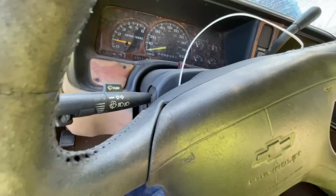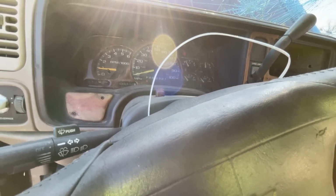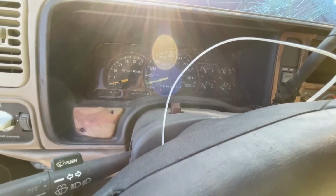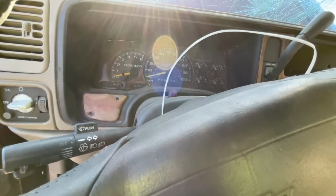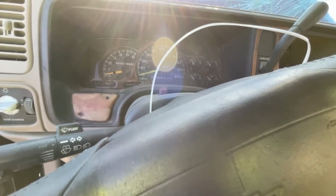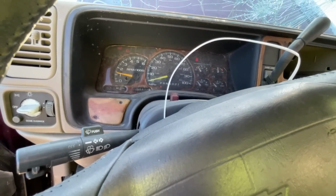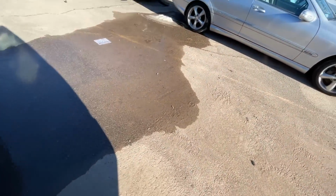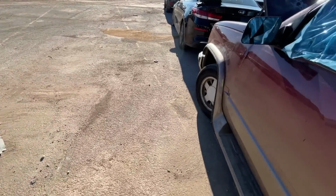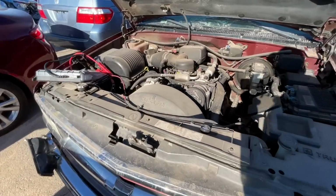Is the engine knocking too? Where's the oil pressure? Whoa. All right. Nah, that's a wrap. It's got no oil pressure. The engine is knocking, not just a little bit, but that engine is knocking heavy. That is a heavy, heavy knock.